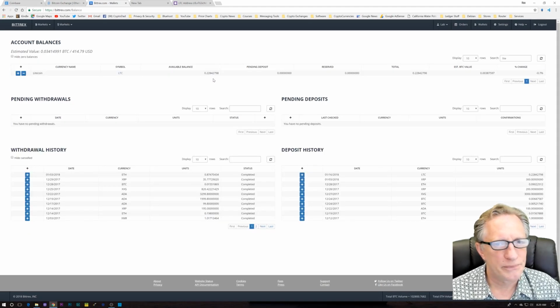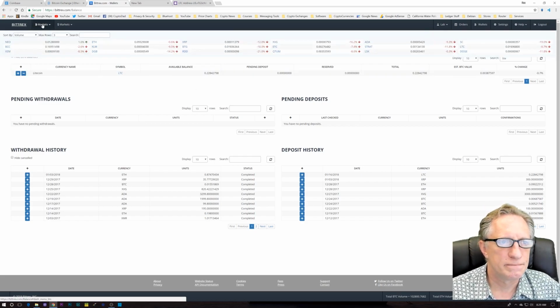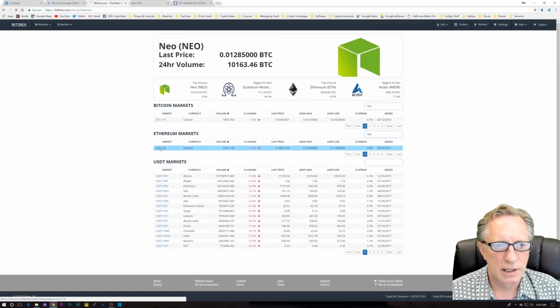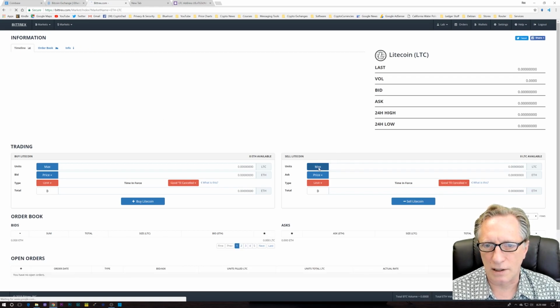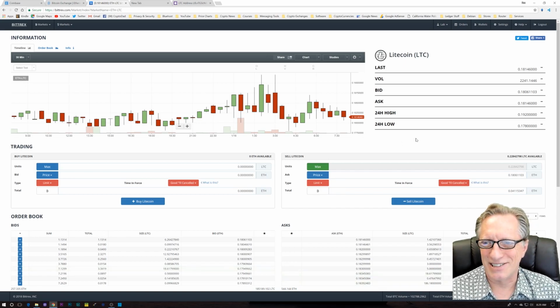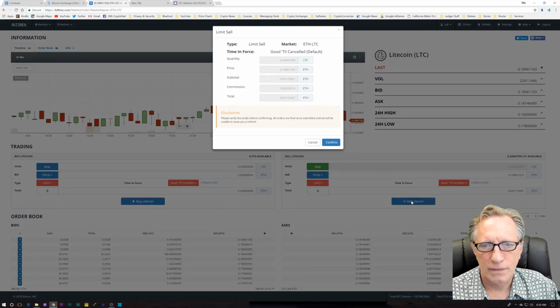It's available now. So now I'm going to go over here to markets, and I want to search in Ethereum. I'm going to put Litecoin here, and there we go. This is what I'm looking for. So I'm going to sell my Litecoin. I'm going to sell it all for Ethereum, and I'll choose bid price. You know, I don't know anything about this trading stuff. But anyway, I'm going to sell my Litecoin, and I'm going to confirm.